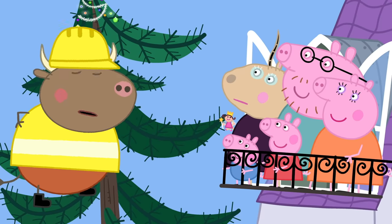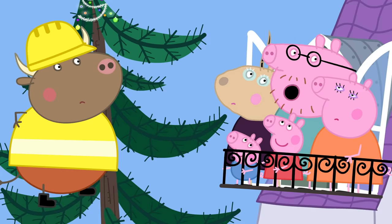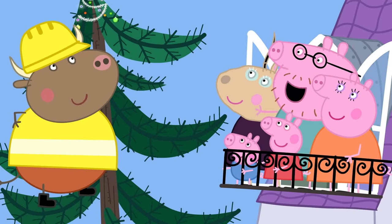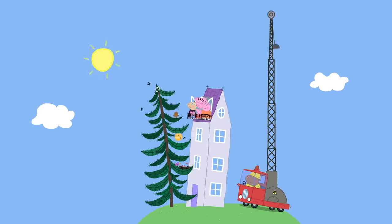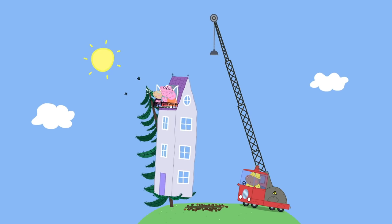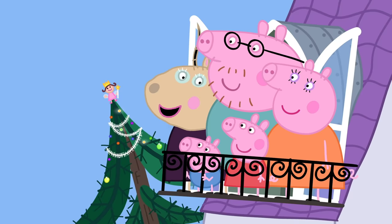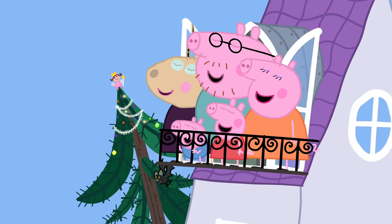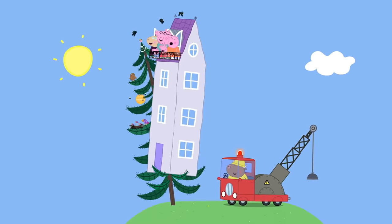Well, eventually it will fall over. But I need a house to live in. Oh. I've got an idea. We'll put your house in the tree. Mr. Bull, the crane, please. Right you are! It's a tree house! Yes, it is wonderful. I have always wanted to live in a tree house. Thank you, everyone. Hooray! Madam Gazelle loves tree houses. Everyone loves tree houses. Peppa Pig.